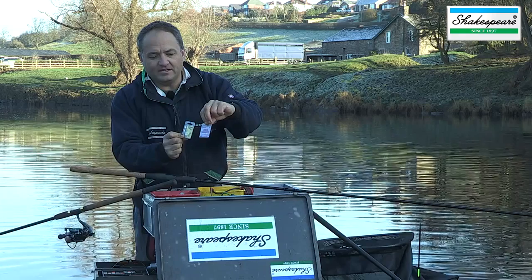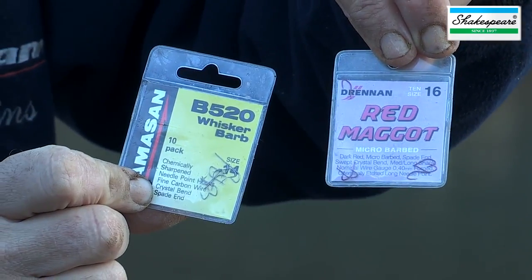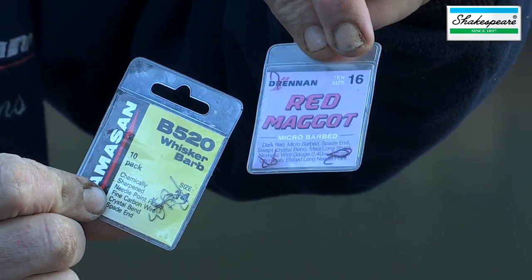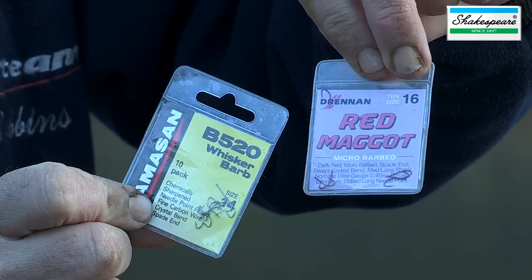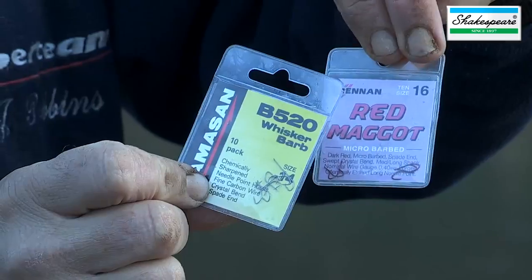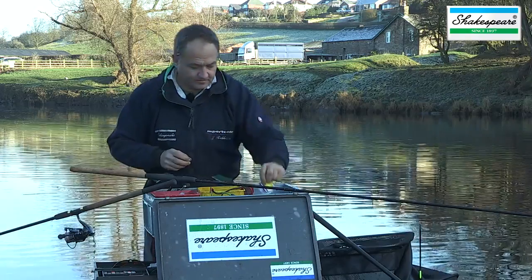I find with dace you need to use a micro barb. With barbless hooks you'll bump a lot of fish as the fish twist and turn. But one tip that I do is I always squeeze the barb down with some style pincers. I think that helps with the bait presentation, and it seems to give you enough of a barb to stop the dace from bouncing off.